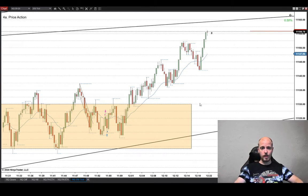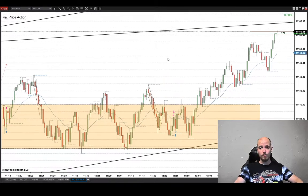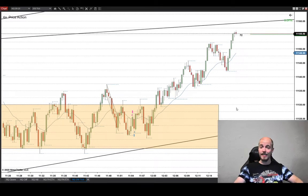It just goes to show that patience is the big key. There's a lot of places in here where I could have jumped in and would have just been absolutely slaughtered if I wasn't patient. So these ranges, like we talked about in yesterday's video, they can be nasty. You got to be careful.